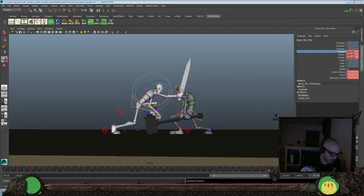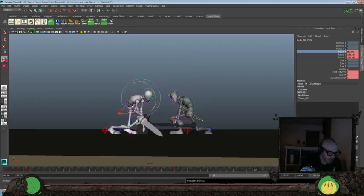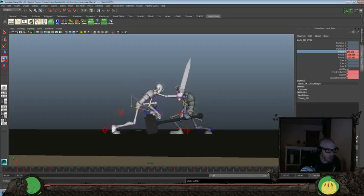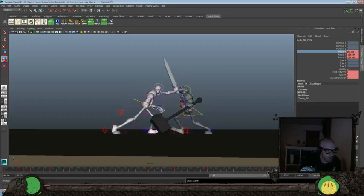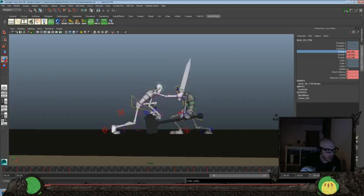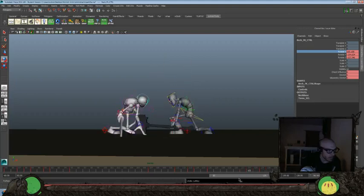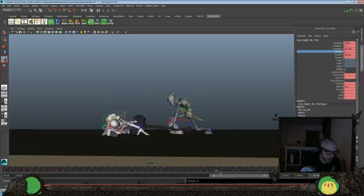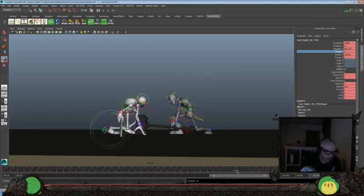Let's see, where's our graph editor here? Try and make that a little bit better. I want to keep it closer there. Still want to keep in mind the arc here throughout that movement. And let's look at this foot here. I like it where it is there. I feel like it should get there a couple frames sooner.